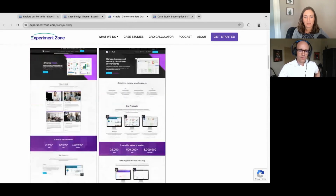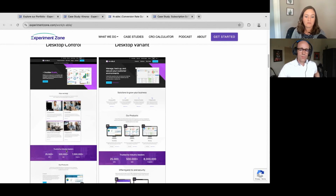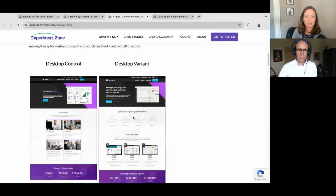It's a little easier to compare because this is a B2B case, but this was the same information. We just reordered it to include some solutions to grow your business. So it was anchoring to the benefits that the other company would get, or the lead would get, before diving into the specific products. So this is a more us-centric approach, and this is more of an audience-specific approach.